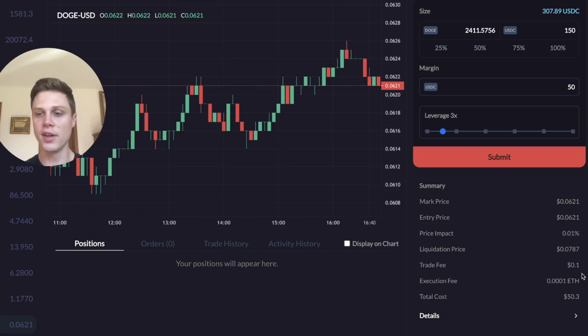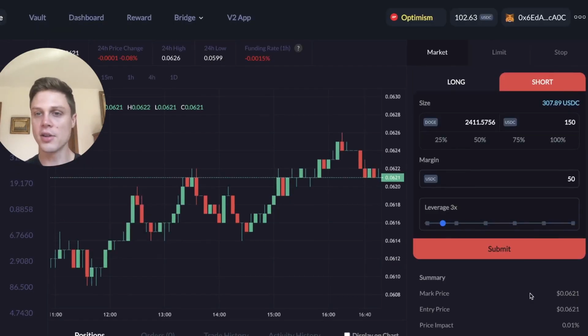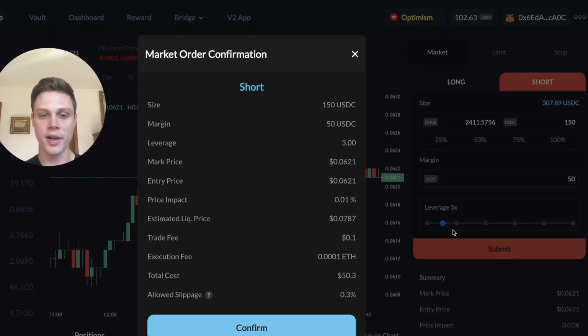We're paying a trade fee of 10 cents, which I think actually might be the UI rounding up, because as far as I'm understanding it, the trade fee is 0.1%, which would be 5 cents for Pika Protocol. There's a very small execution fee that goes to the market makers, and so the total cost for our leverage trade is $50.30.